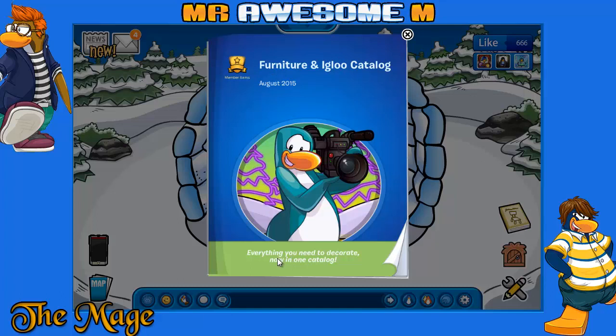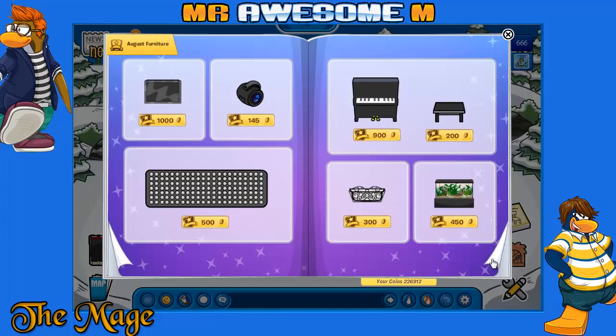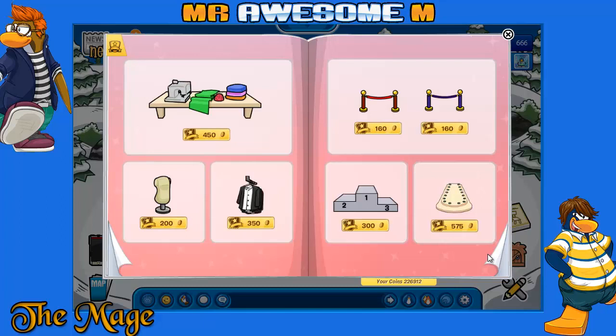Man, seriously. Okay, everything you need to decorate now in one catalog. Wow, this is so new. Brand new stuff. Okay, let's see. Lame old stuff. What? These are all old items. Nothing new. Well, maybe because they fired their artists. Well, when you have firing going on, you just need to put out some old stuff and hope that your sales go up again, which I don't think is happening.